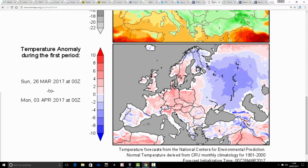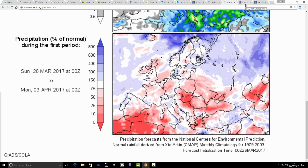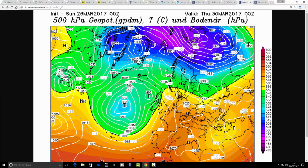Temperature anomalies reflecting this. So this is the temperature anomaly going from today, the 26th of March, through to the 3rd of April. That's coming out milder than average. Notice Russia is going quite cold, so there's some cold air coming down there. But for us, looks like a pretty mild, if not fairly warm week coming up. The precipitation anomaly for next week, that also more or less is drier than average. It's a bit wetter down to the southwest perhaps, but most places on the average to drier than average side.